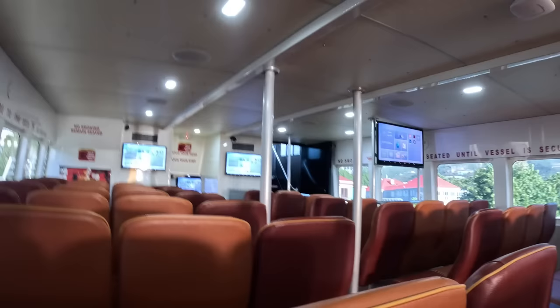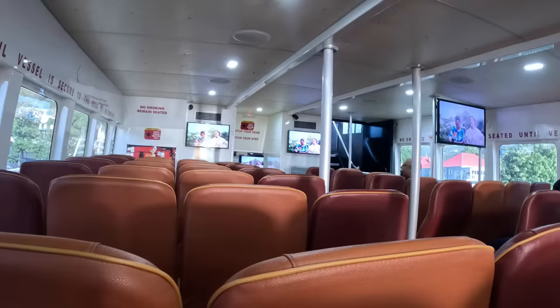So, okay, this is the ferry that will take us across to Virgin Gorda. It's about half an hour. It's a 10 minute walk from the boat. Quite easy so far.